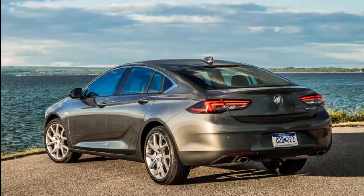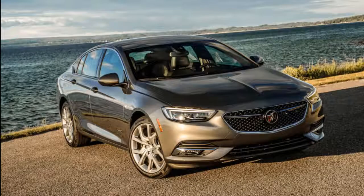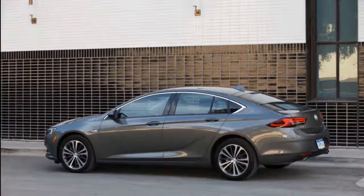A rear-view camera is standard on all models, and a pop-up hood helps limit head injuries if the Regal collides with a pedestrian, a holdover from the Regal's European roots as an Opel. Active safety features are available, but on high trim levels.